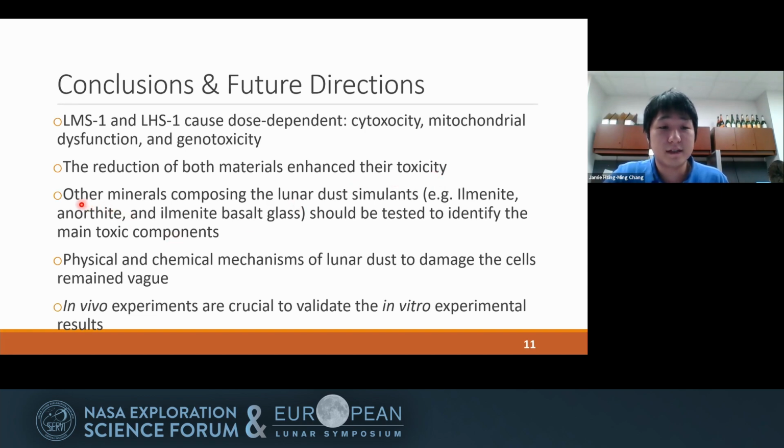And we are also interested in detecting what other minerals compose the lunar simulant we're currently using, and we would like to see what kind of minerals may be the main toxic components to cells. And lastly, although we see a lot of damaging effects here, we're not sure physically or chemically what exactly is happening, because in our previously published literature, we didn't see the correlation that Donald found with some reactivity effect. It just didn't match with the cell response. So we guess there's something still happening there.